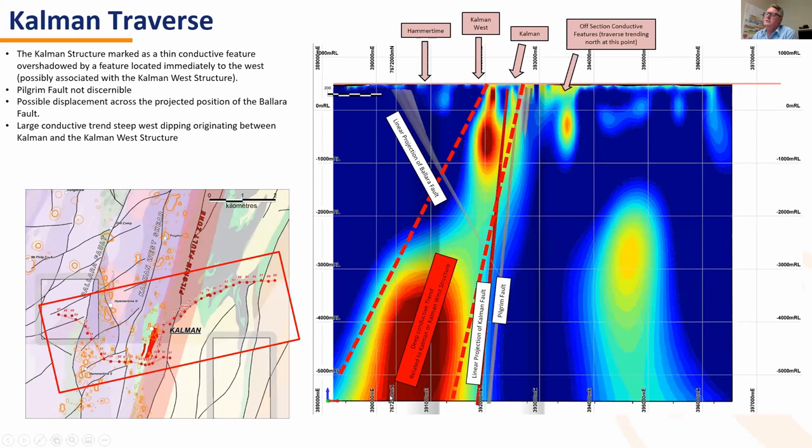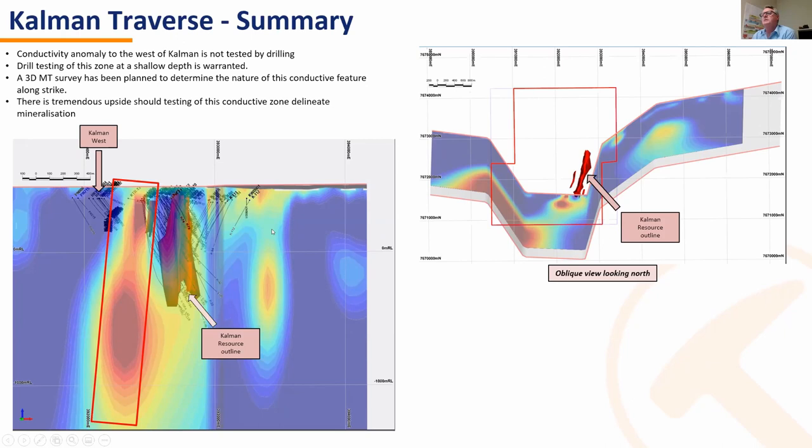So we see this as an opportunity to possibly test the survey with some shallow drilling, down to 250 metres, some RC holes. Also, we've proposed a 3D survey for the area over Culmen, just so we can get the distribution of that conductivity high.